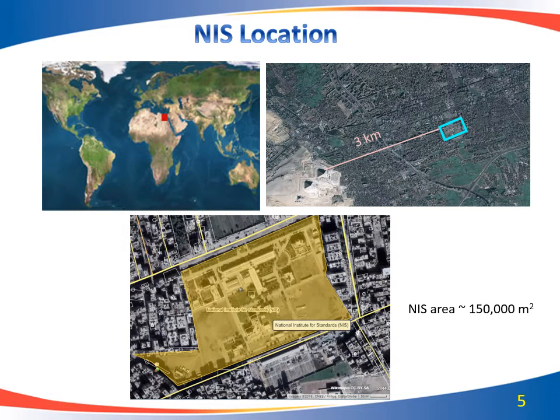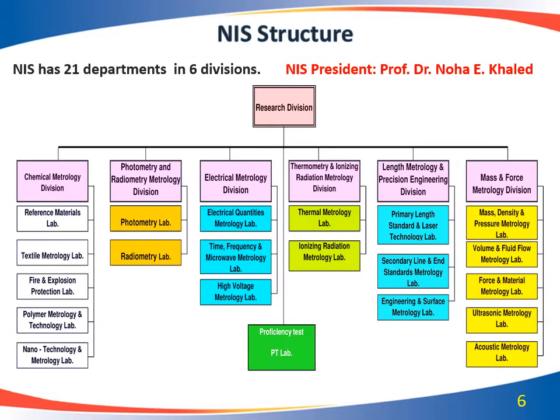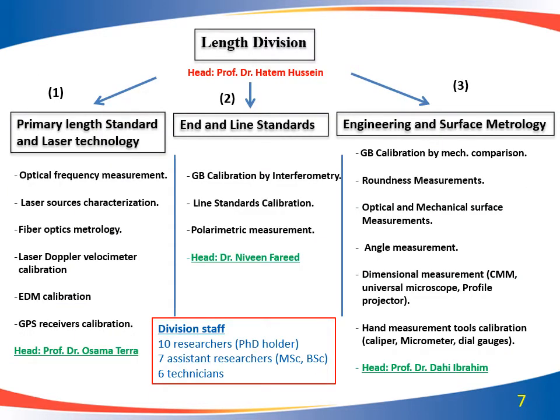NIS has 6 buildings that are located over 150,000 square meters. NIS is only 3 kilometers away from the pyramids. NIS has 6 divisions. They are chemical metrology, photometry and radiometry, electrical metrology, thermometry and ionizing radiation, length metrology, and mass and force. The length division consists of 3 laboratories. They are the primary length standard and laser technology, end and line standards, and engineering and surface metrology.